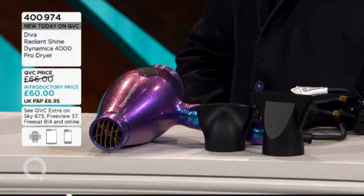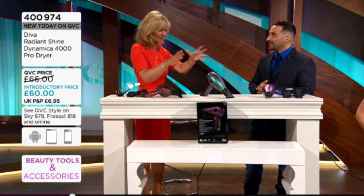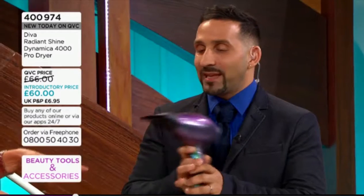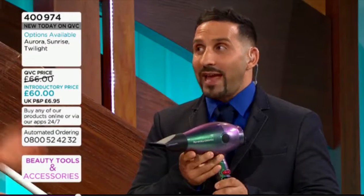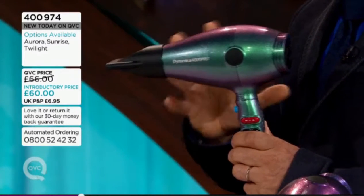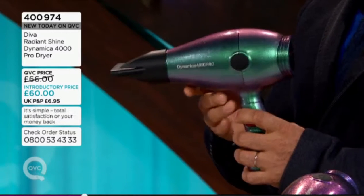Now, this I know you rave about. This is the piece of equipment that you use to dry Ruth's hair with. Tell me about it, because the first thing I noticed was it was incredibly lightweight. Super light. And a long cord, which I love, because my plugs are never near a mirror. For me, this is the most powerful, lightweight hairdryer that I have the privilege to work with. Yes. I work with it every day in the salon and on set. And your salon's in Mayfair? Yes, I have a partner salon in Mayfair.